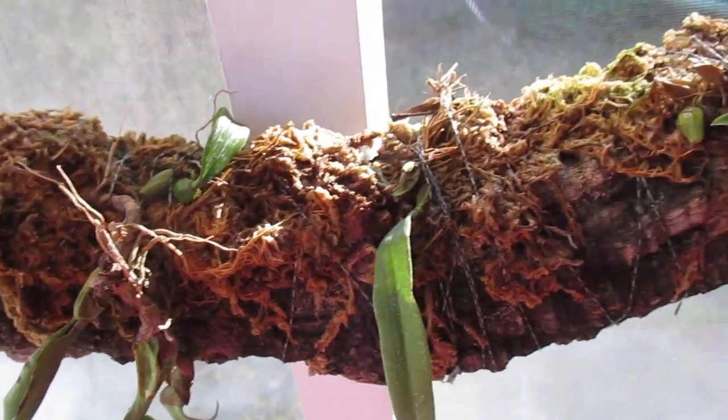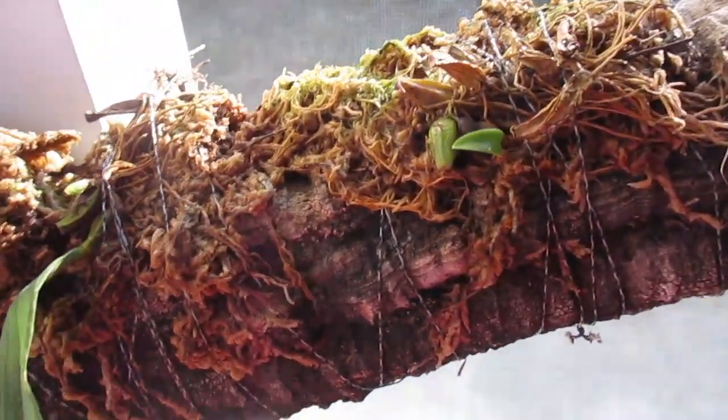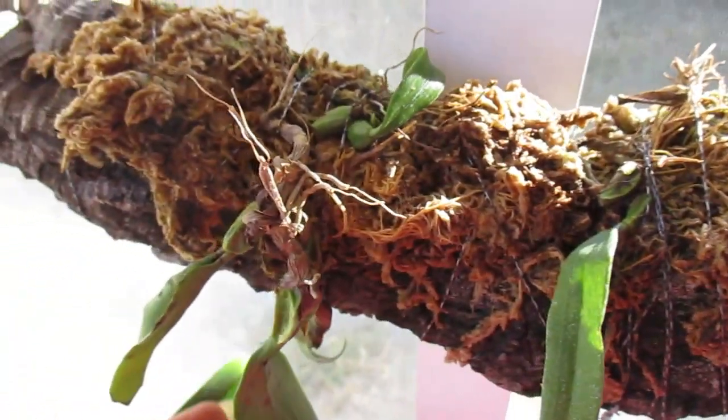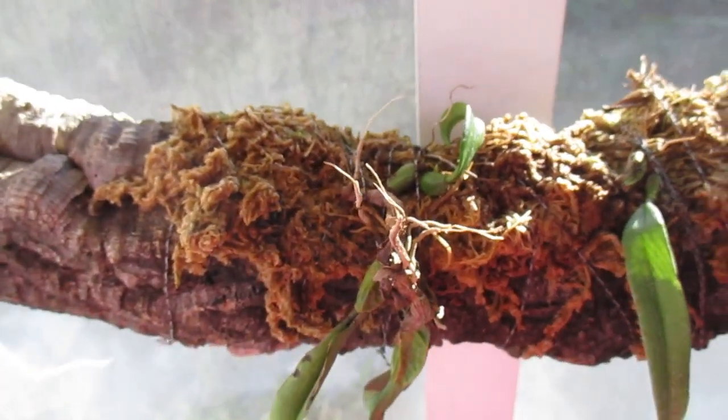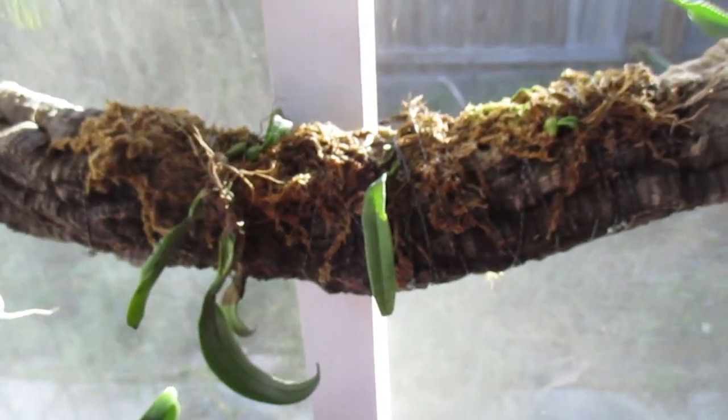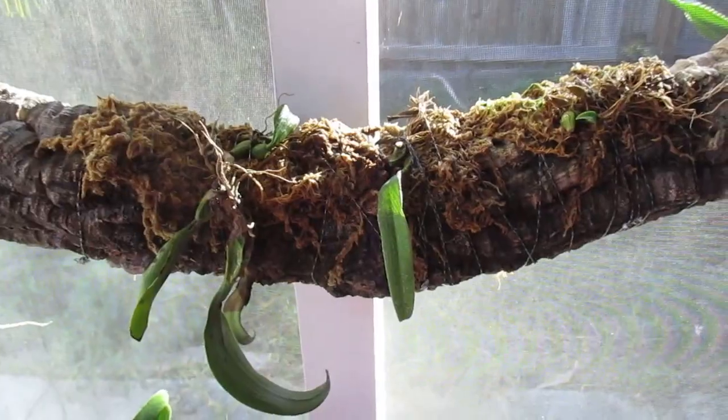Yeah, I have to do an update on this, or just some sort of video on this, just so I can keep track of it myself. It's not going well. I know I should probably take them off of there. I'm just determined that they're going to live.